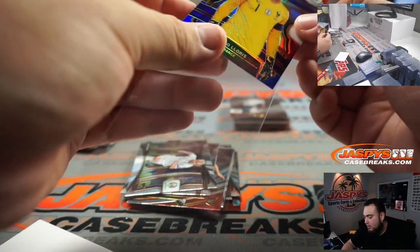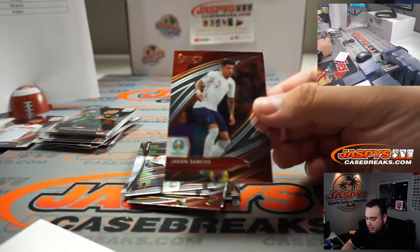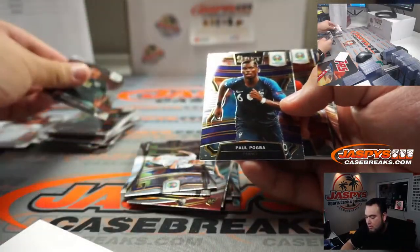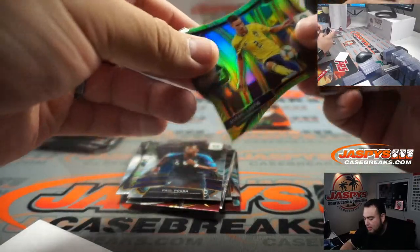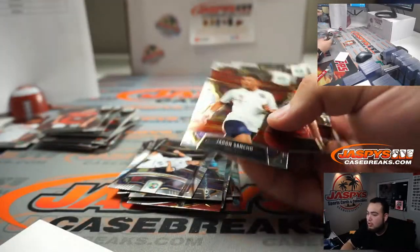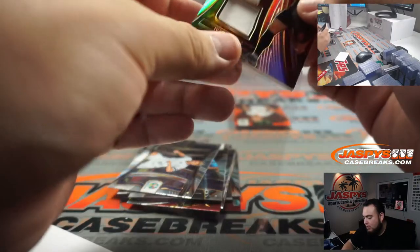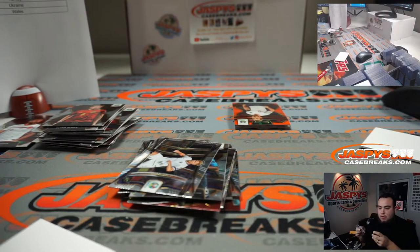Hugo Lloris. A little Jadon Sancho, field level. Pogba. We got a Mikel Lustig out of 149. Jadon Sancho. Roger with England. And we got Ivan Perisic for Croatia. Croatia is going to Hubert.